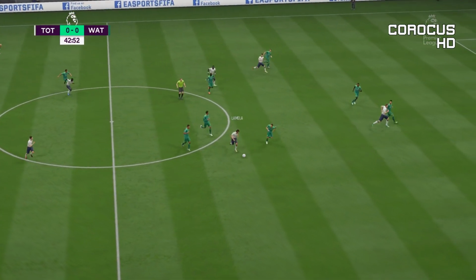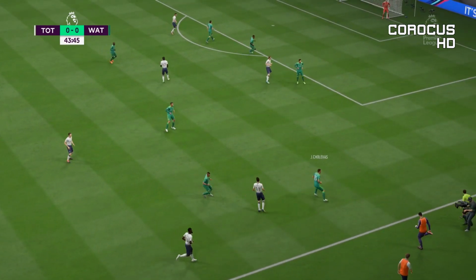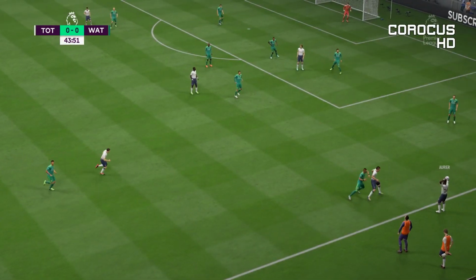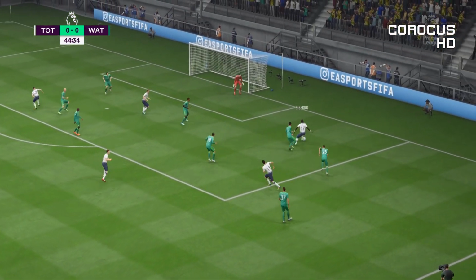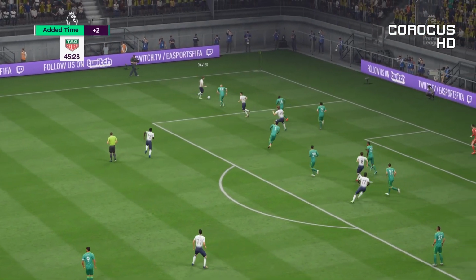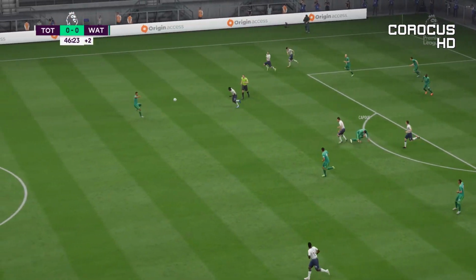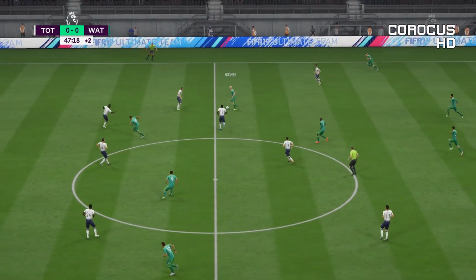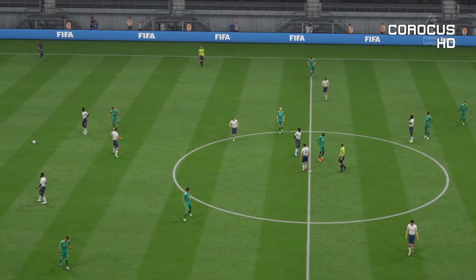Eric Lamella. Now this looks promising. Here's Winks. That's an excellent cross. Cleared it well. He can cross it now. 2 minutes. And the cross goes towards the far post. And they get it away. Deeney. Hughes. And there is the half-time whistle. 0-0 at the break.